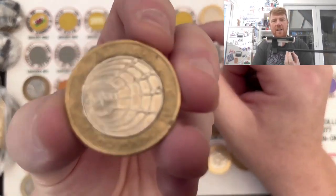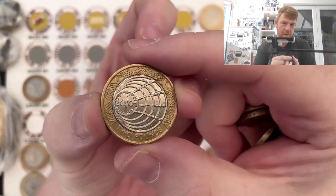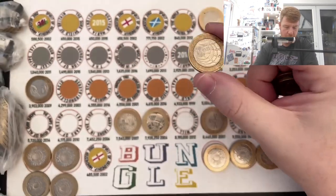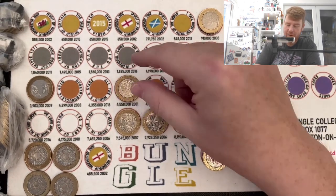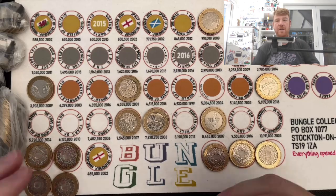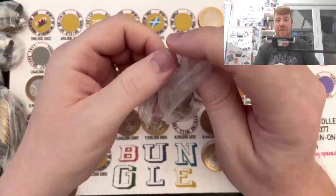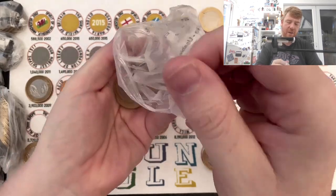And this is Marconi. You might not know, but he played the Mambo and listened to the radio. 2001. This will be another bronze find, going in the bronze find section. 4,558,000 of them were minted.